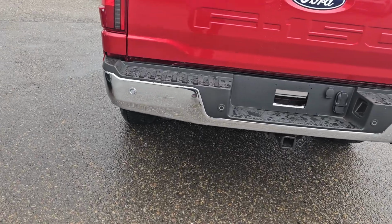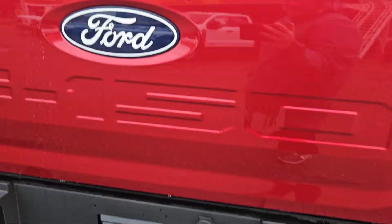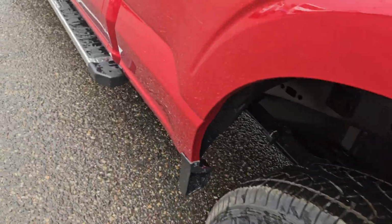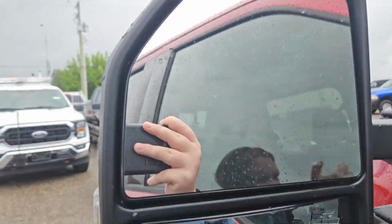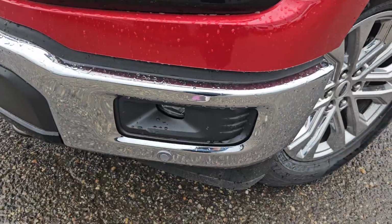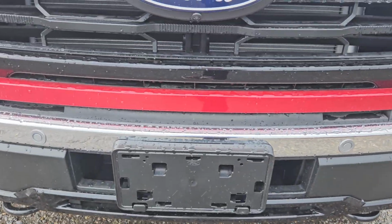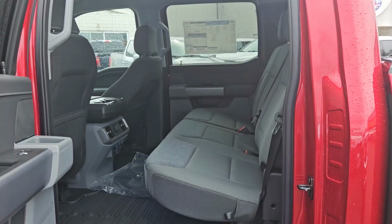Taking a look at the back here, we do have rear park sensing, backup camera of course, tow hitch, mud flaps on the rear, as well as a nice gripped running board, side view cameras, blind spot detection, turn light indicator mirrors. We also have a nice hood deflector, front park sensing, 2 tow hooks, license plate bracket, front view camera, and that nice Ford grille.